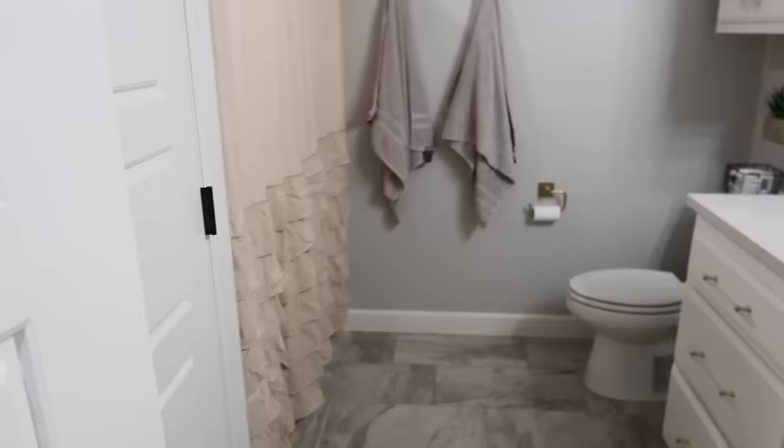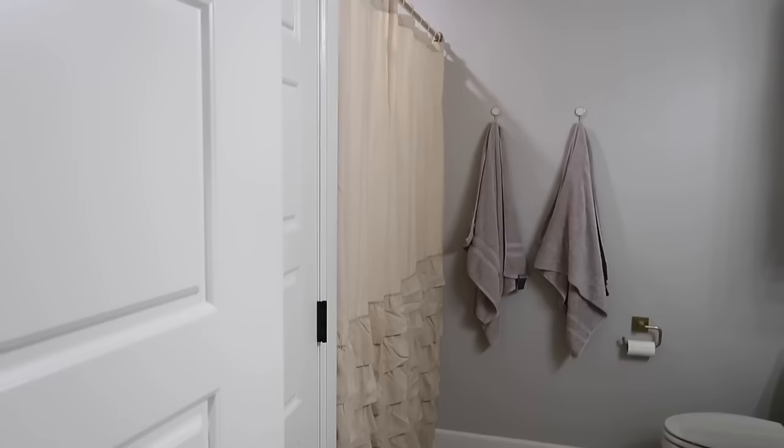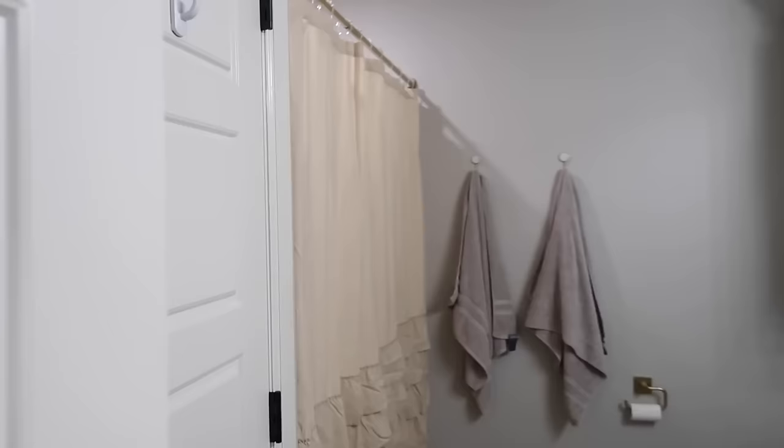Okay, I got it hung up, but we don't like it. I don't like it. She doesn't like it. We thought the color would go better because it matches this rug, but with the walls still gray, it's not gonna work. I think if our walls were white, we could pull it off. So I'm just gonna go ahead and put the gray one back up, and then we'll figure something else out. In my head, we'd go white, but she doesn't really want a white shower curtain just because they get dirty. So we'll eventually figure it out, but we know what color we don't want now.